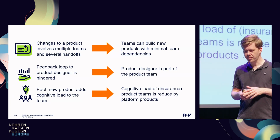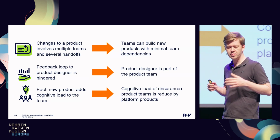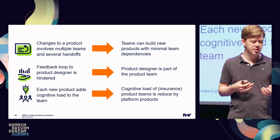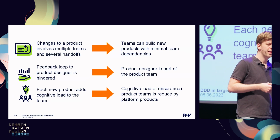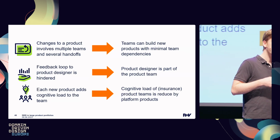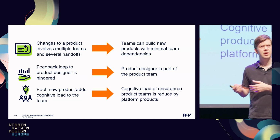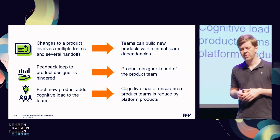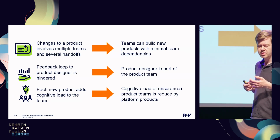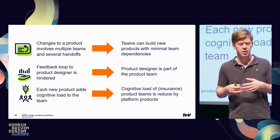So, short recap. We had the problem that initially the changes to a product involved multiple teams and several handoffs. And now the teams can build products with minimal team dependencies. And if you would like to scale, to get faster, to accelerate, we can just staff another team to build another product. It would be possible. And the feedback loop to the product designer was hindered. And now the product designer is part of the team, so he's part of the feedback loop of the whole team.